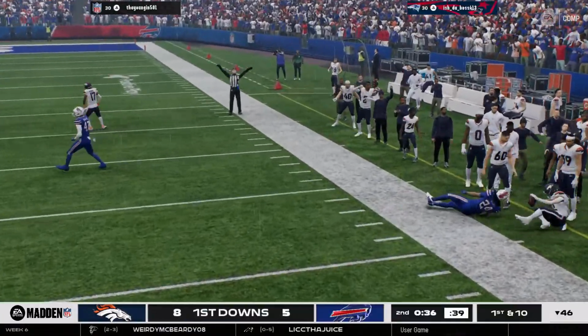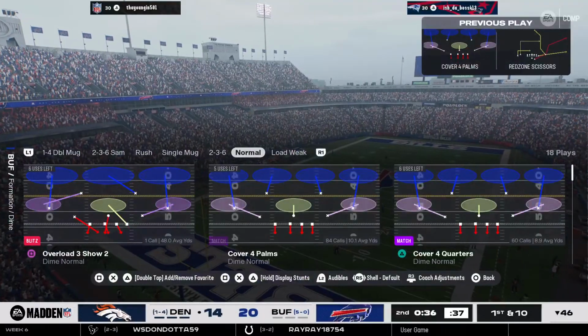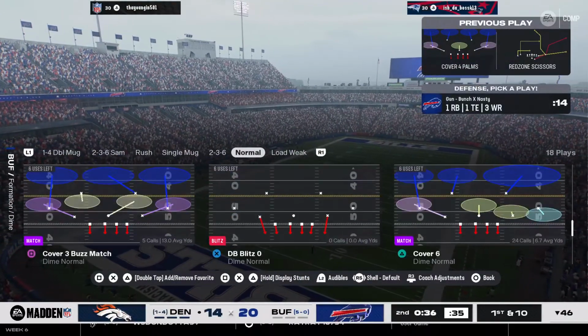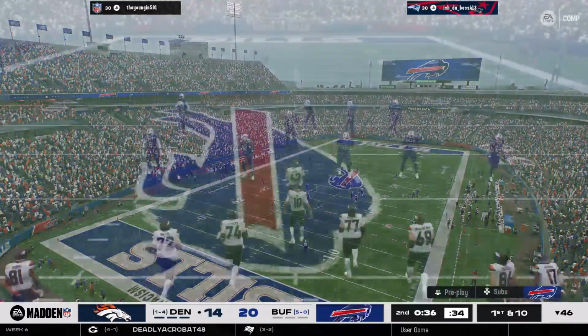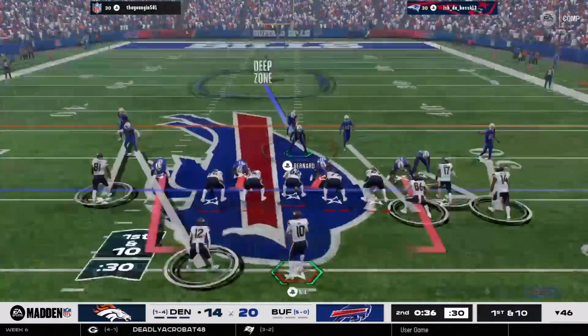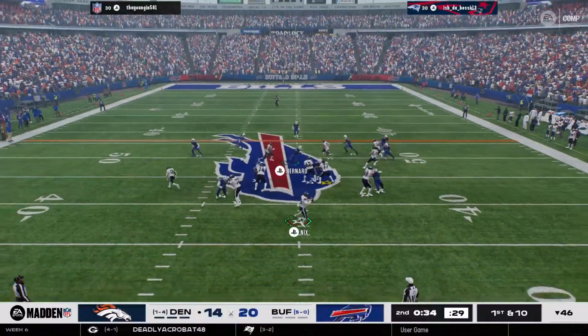Toward the sideline, and he's got it. And he's going to be driven out by a defender just before he can get it up to midfield. He finds him 16 yards and a new set of downs. First and 10 now from the 46. First and 10 at the 46-yard line. Nix.